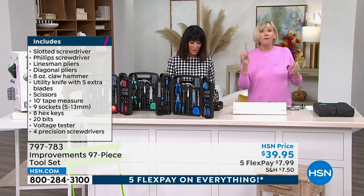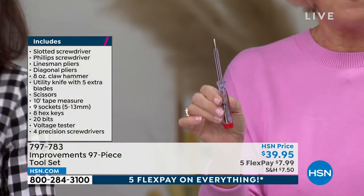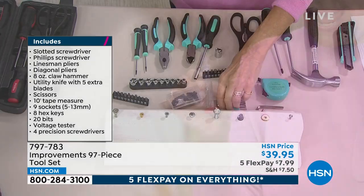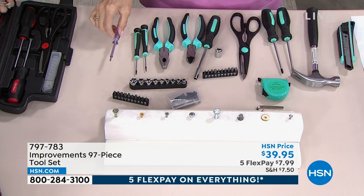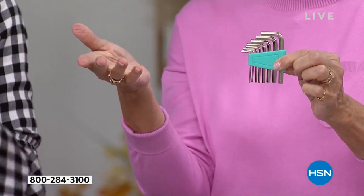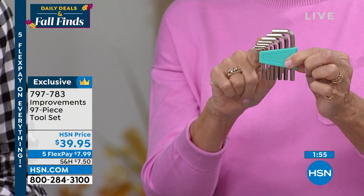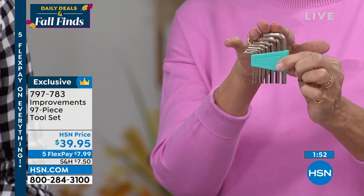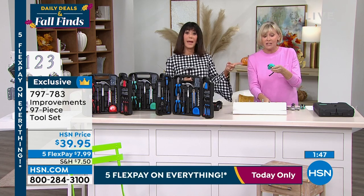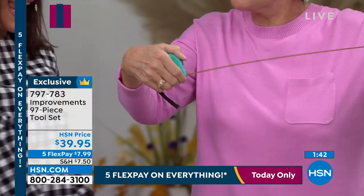Then you're getting a voltage tester. This is amazing. A voltage tester. So when you're dealing with electricity, you want to make sure that you know what you're doing, but now you've got the tool for it. And you are getting the hex wrenches. These are those weird little L-shaped things that you get in the kids' toys that you put together, or that furniture that you get that's simple and you want to put it together. You're getting 8 of them, and they're all numbered, and they all have their own little space. And last but not least, you're getting the 10-foot self-locking tape measure. I know, this is crazy.